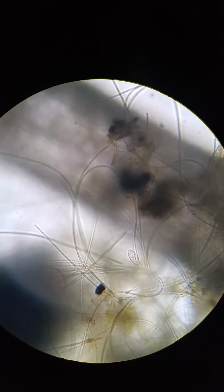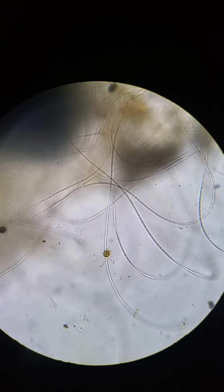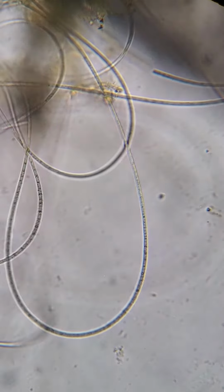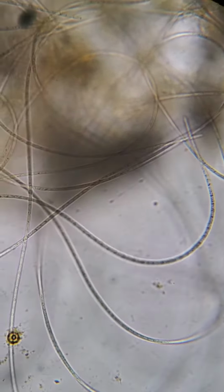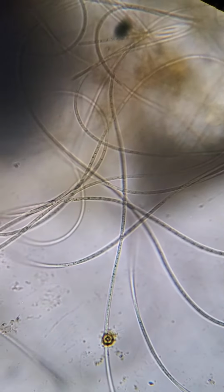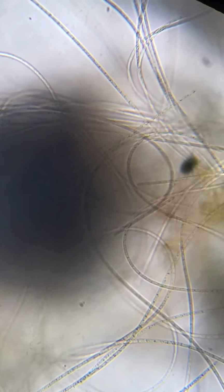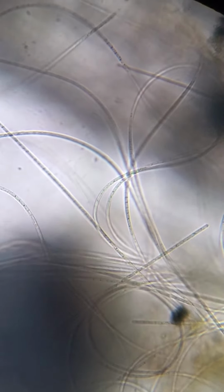But since I'm a hobbyist, if anybody out there watching this knows exactly what these strings are that are moving, please tell me. I mean, it could be cyanobacteria or some type of bacterial colony. Very strange, but really cool.